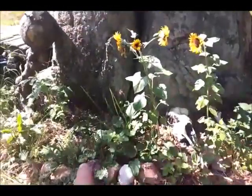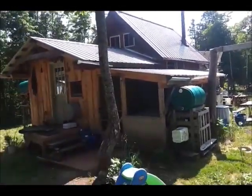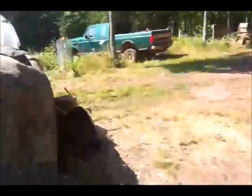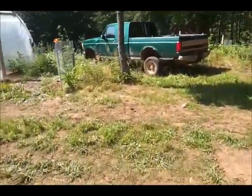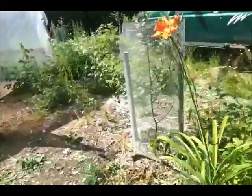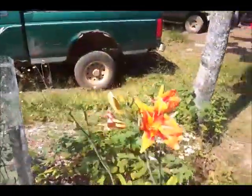Couple more sunflowers here by this rock, and there's the house. It hasn't changed a whole lot, I think, since last tour. I can't remember if I did the inside tour when it was finished or not. I think it was. There's another apple tree. It's a pretty flower.